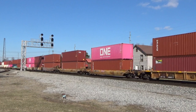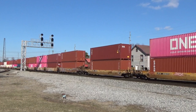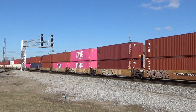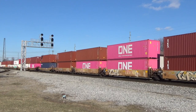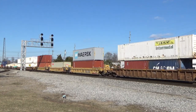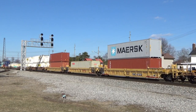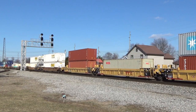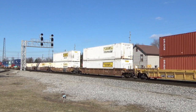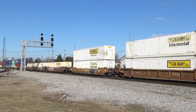I thought the Norfolk Southern was already gone and long south from here. Well, from the late afternoon, that explains it. I was just randomly roaming around for the day. That will be in a separate video, but for right now, we're looking into good catches.